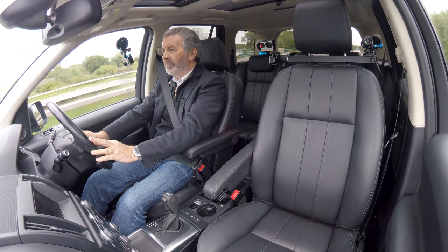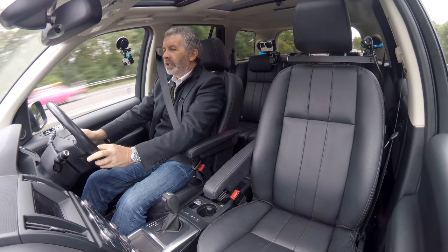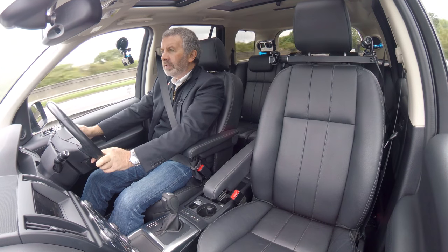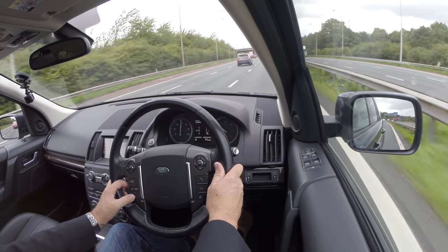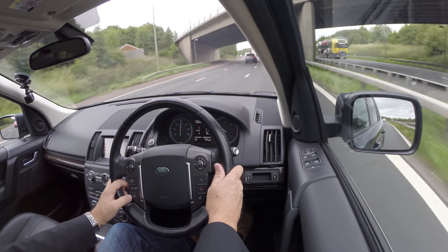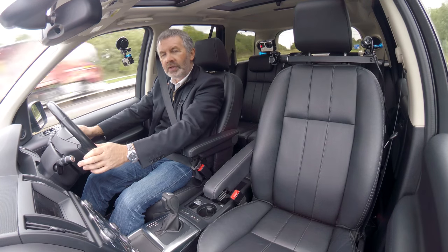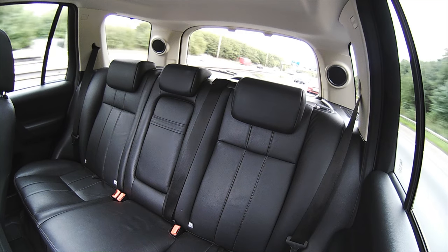I'll try and get up to 70. In fact, I might have to go in the outside lane here. Up to 70, cruise on. Oops, I'm going too fast, sorry. Right, we'll try again. So that's 70 there or thereabouts. We're doing less than 2,000 revs, 1,900 revs. Nice and smooth, nice and quiet.